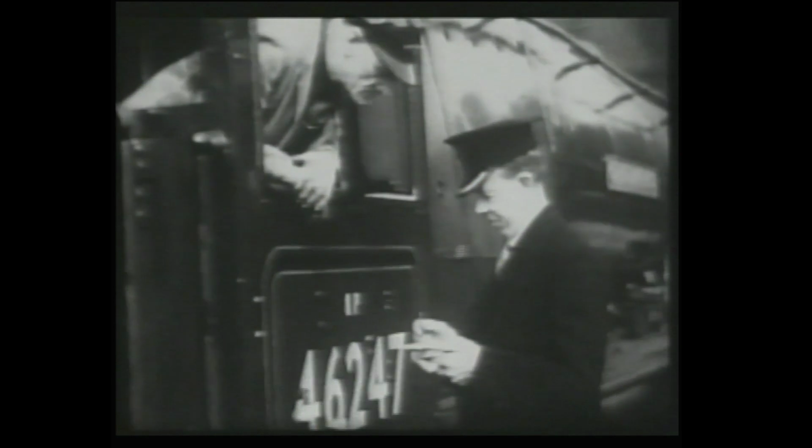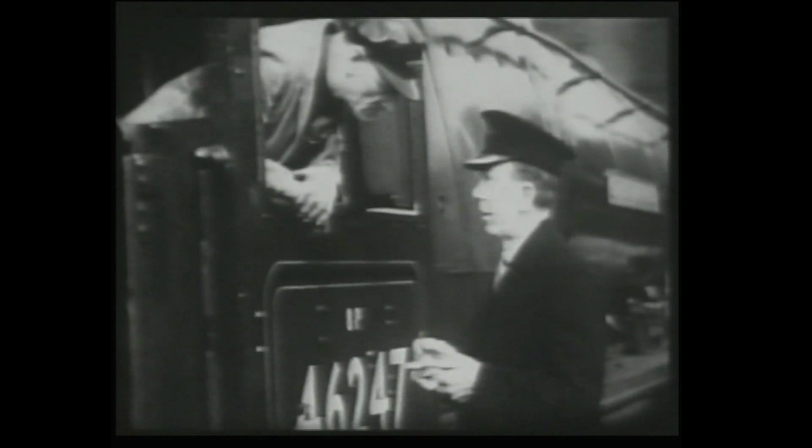The Royal Scot is waiting on platform 13. About 400 people travel every day on this famous train. The 150-ton locomotive City of Liverpool backs down onto the train. The guard checks final details with the engine driver. All is ready.